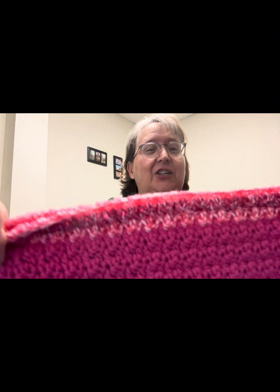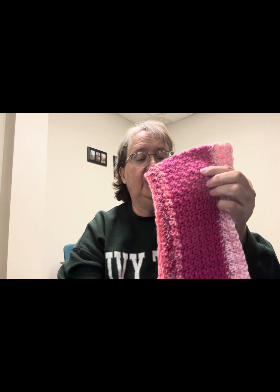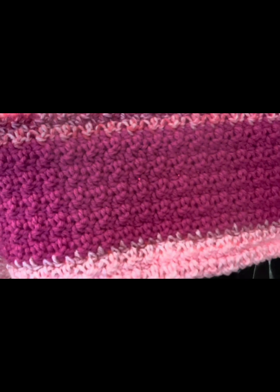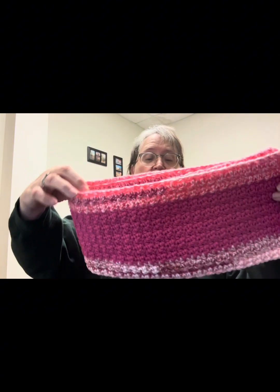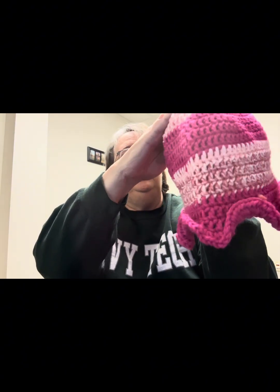This is a scarf done in the Lisa stitch. And both of these colors are Big Twist. This is their bright pink, and then this is one of their, and I can't remember what the name of it is. But I did the scarf, and then I started out the hat doing kind of a beanie style. But then when I got down there, I decided to put a little bit of a ruffle on the end, and it looks kind of like a bucket hat with a little ruffle.